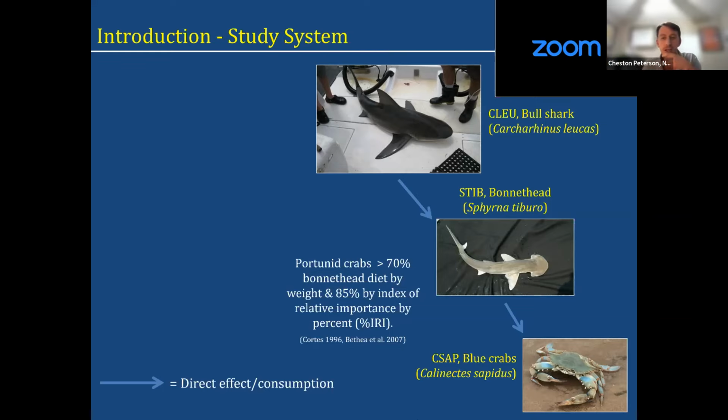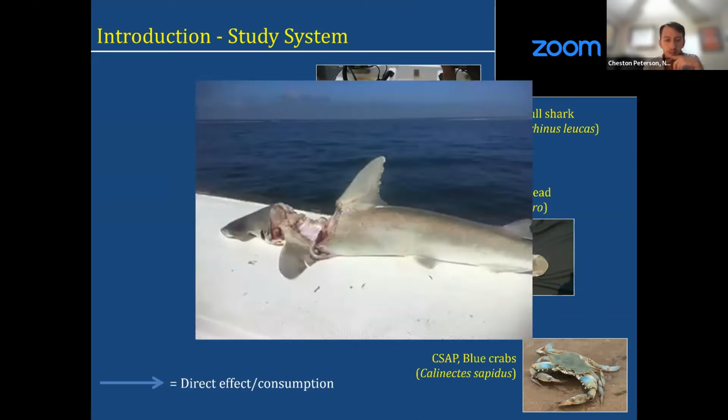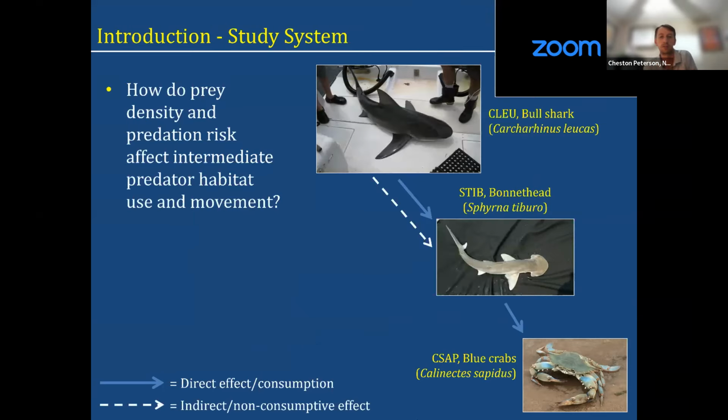That's a big deal. And then this is another eaten shark image, but we know that bonnetheads get eaten by bull sharks because we've seen it happen in the field. Sometimes when they're caught in the net or on the long line, a larger shark can come up and depredate them. We also know that elasmobranchs make up at least part of the bull shark's diet as they grow. All that being said, I'm actually not so interested in how often bull sharks eat bonnetheads or how many blue crabs bonnetheads are eating.